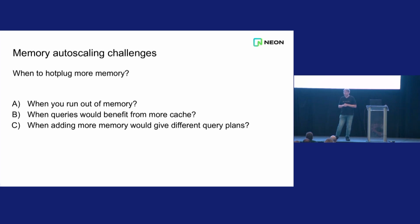That's a tricky question. We don't have a great answer for this, but there are a few possible answers. First of all, you could imagine adding more memory if you run out. If you actually get an out-of-memory error in Postgres, Postgres can handle that. If you manage to run a query that uses gigabytes and gigabytes of memory and the server doesn't have that, you will get an out-of-memory error.